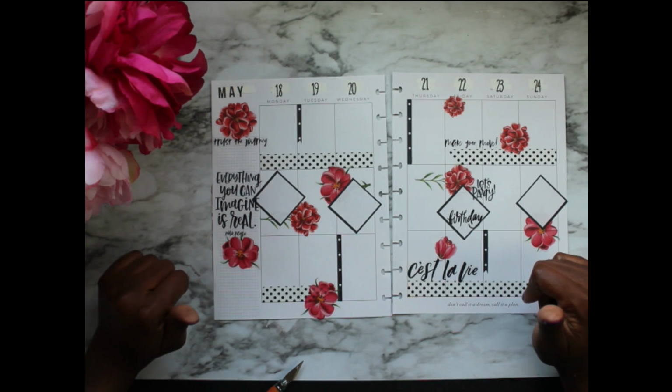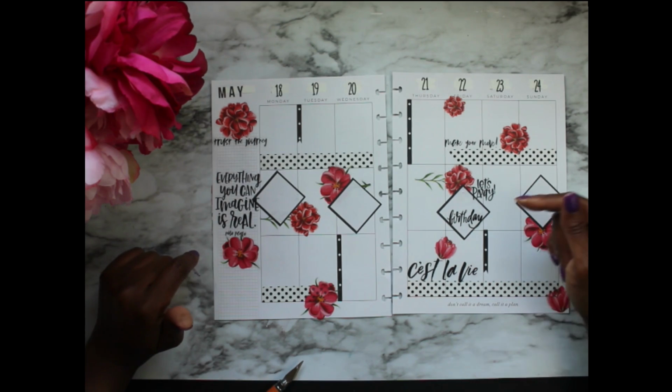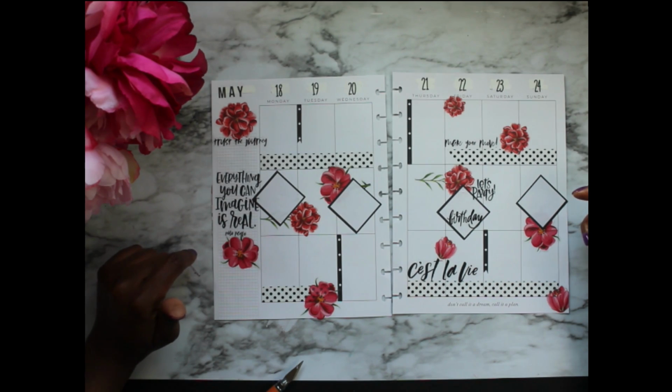I really like how this looks. I hope you like it too. Let me know in the comments what you think about the spread.